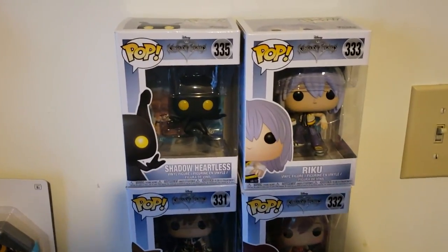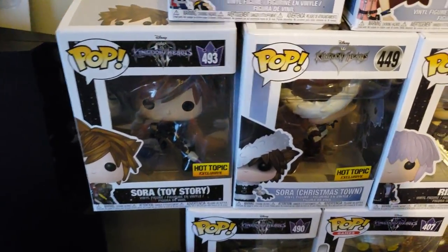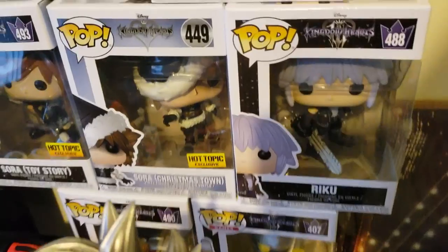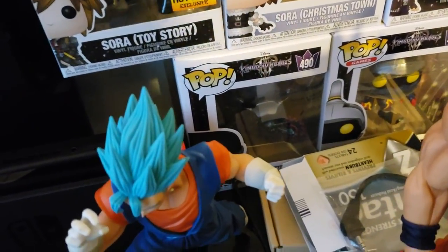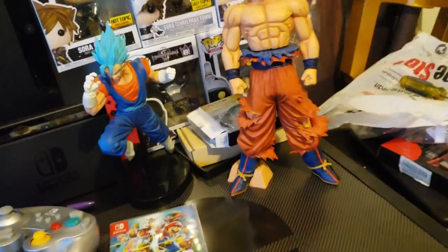But you can see right there, we got the Shadow Heartless, we got Riku, Sora, Kairi, we have the Toy Story Sora, the exclusive Hot Topic one, which was the Sora Christmas Town, the KH3 Riku, we got a Soldier Heartless. Let's see, we got Vanitas that my buddy Badger got for me for my birthday, and it's awesome.